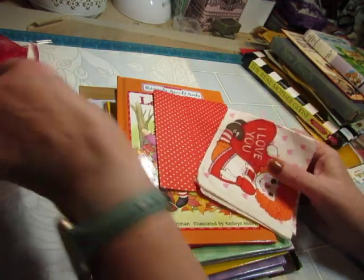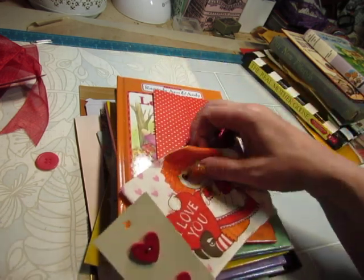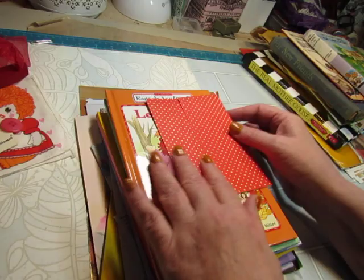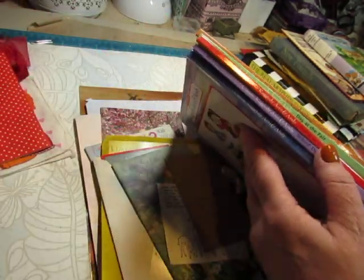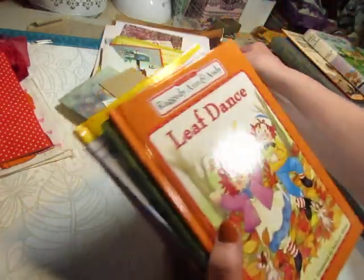By the way, I love these heart-shaped buttons to represent the candy heart that says I love you. That's sewn inside her cotton stuffed body. This is a fold note with red polka dots, also perfect for a Raggedy Ann journal. And she sent me 6 Raggedy Ann books. I've never seen these before.